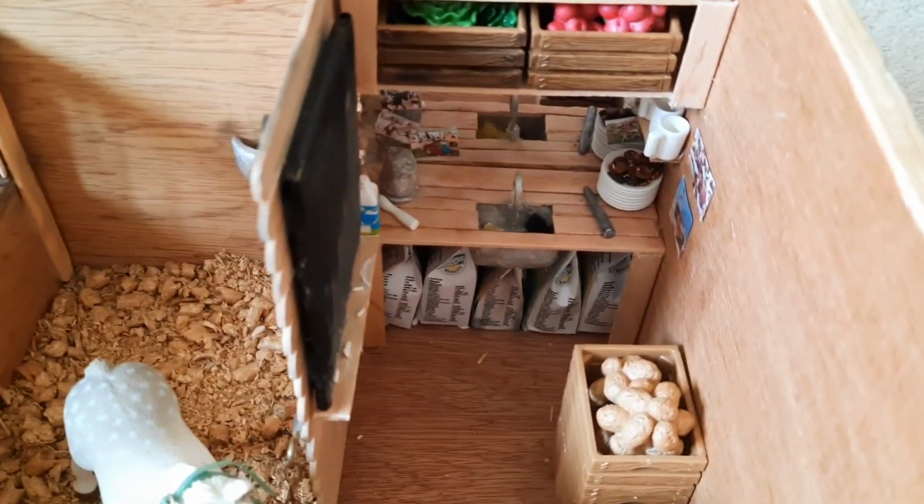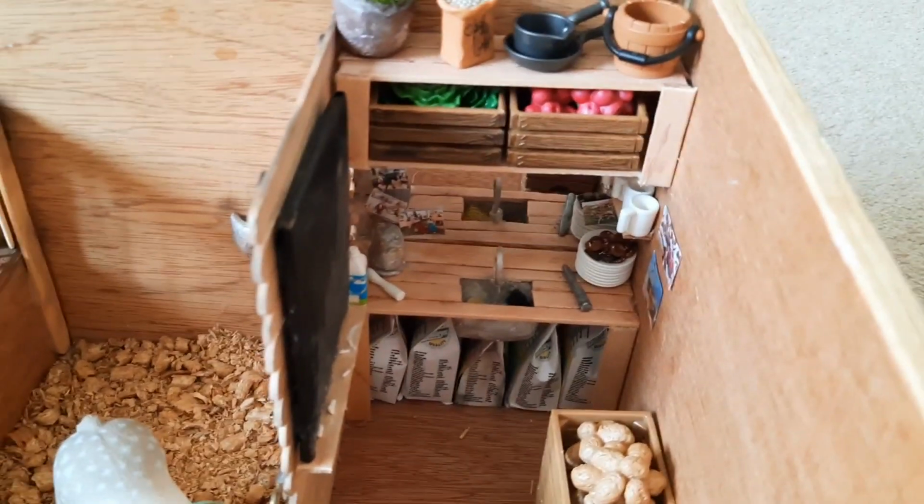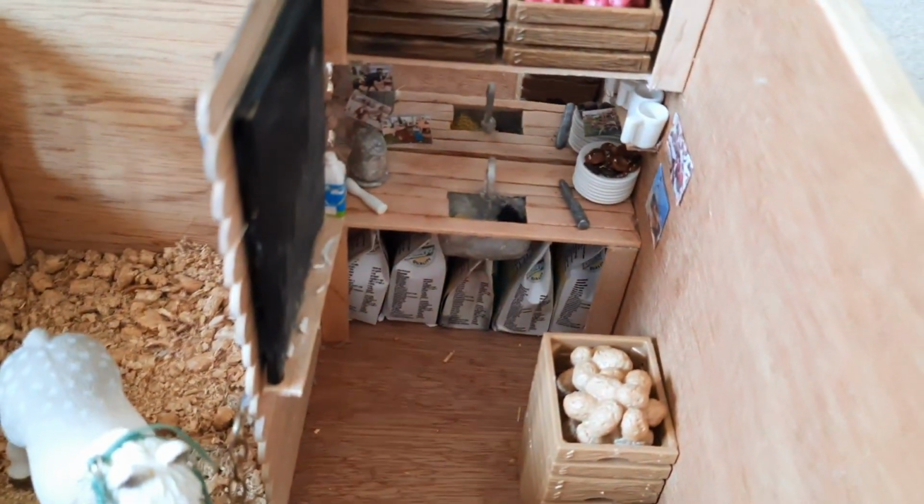I absolutely love this place. I think it might be my favourite thing in the barn. Actually, no, I couldn't decide what my favourite thing was, but this is definitely up there. It is, yeah, it's pretty cool. So let's have a little look around it.